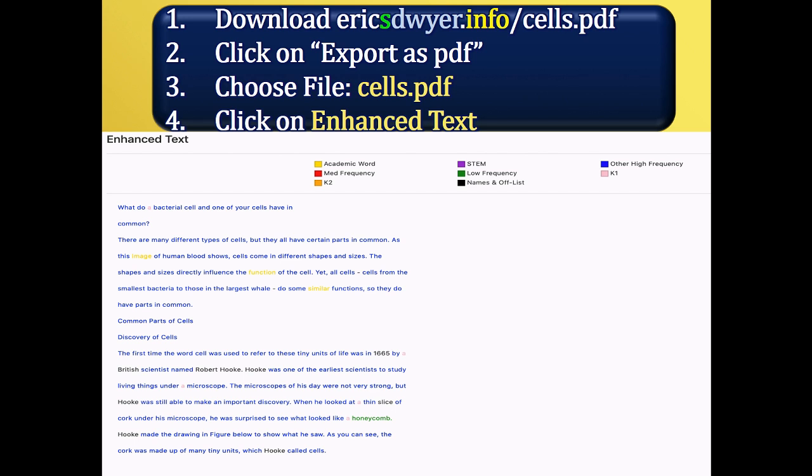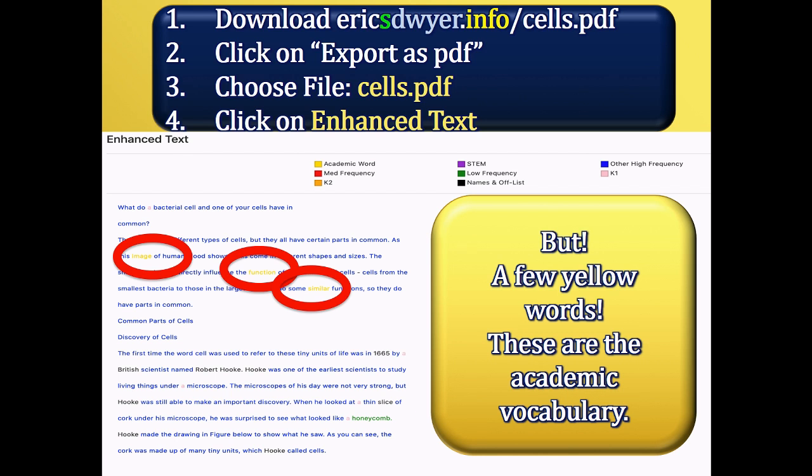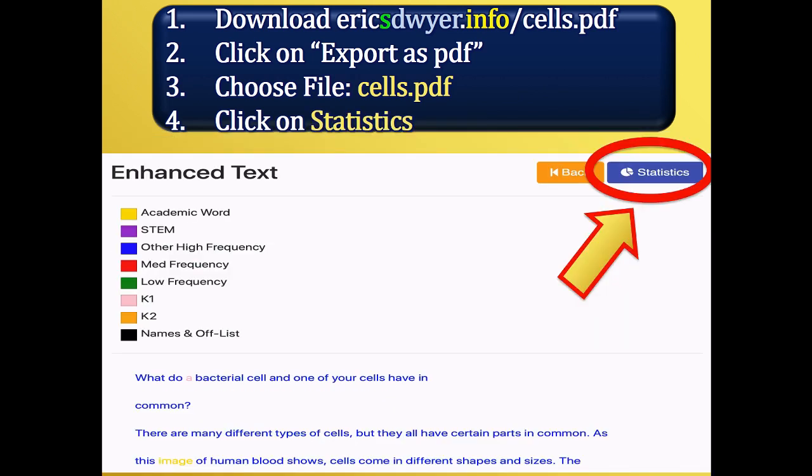All right? But you'll also see that there are some words that are academic vocabulary, and these are key. These are the words that are of school, tests, and university. And so we totally want to get those taught. Let's make certain we get those taught. All right? So those are highlighted in yellow.